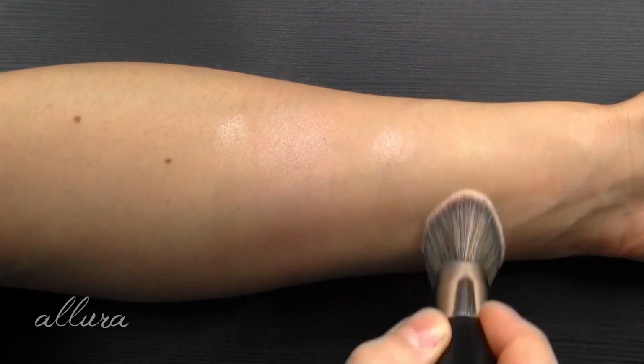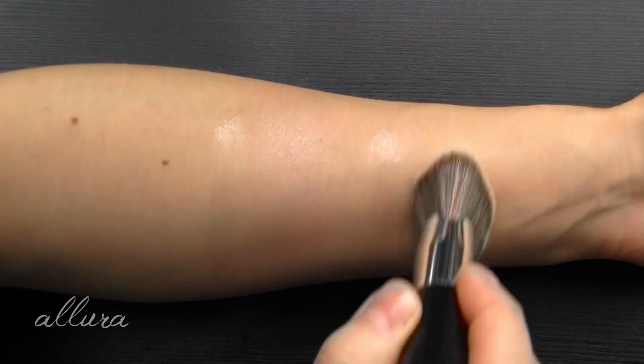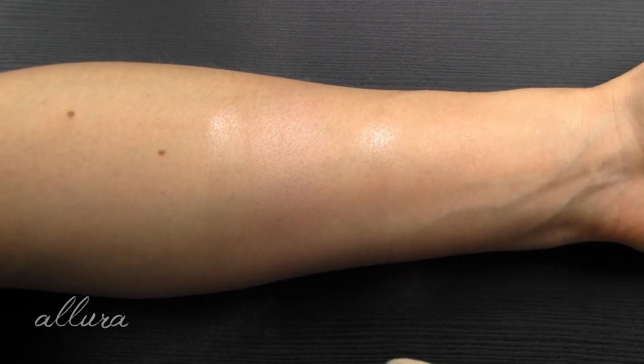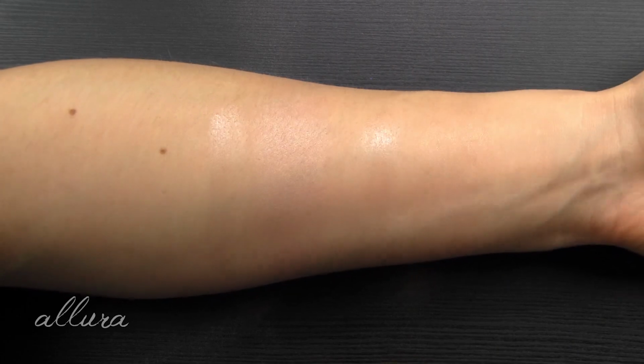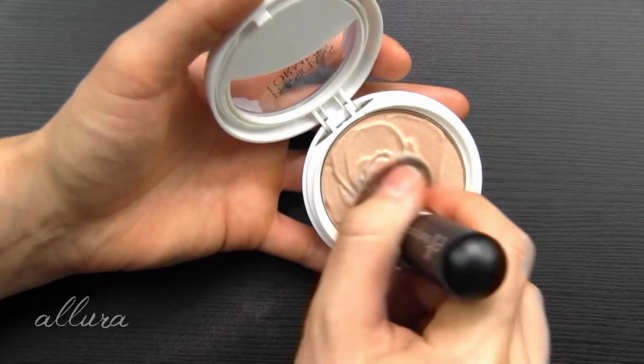And this one is more of a skin-like champagne. Again, nothing glittery or as impactful as the highlighters we just swatched, but definitely there's a sheen and a shimmer to it. Let's build it up and see what we get.